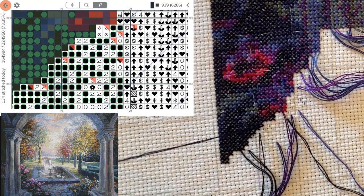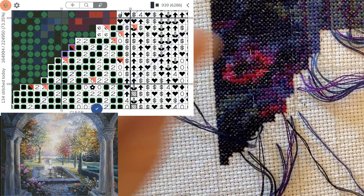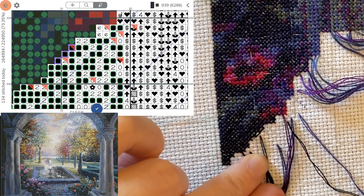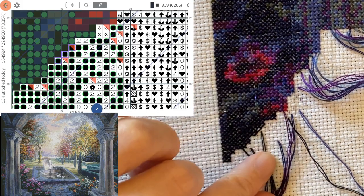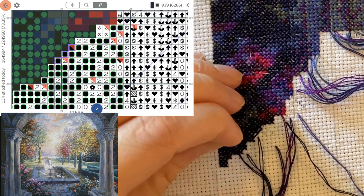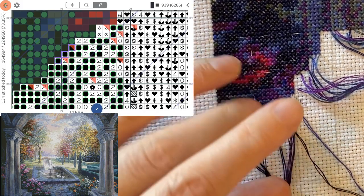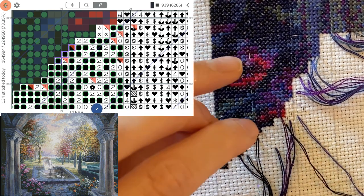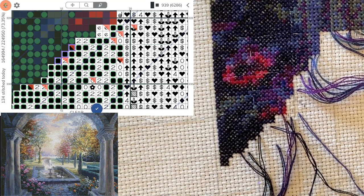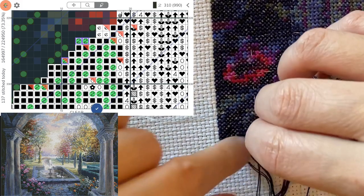Oh, I know what I wanted to do. I'm going to carry that thread back up. So what I'm actually going to do is do this. So I won't do anything out of order. I thought I might have to, but I don't, as it turns out. I think this thread is almost done anyway. We are almost out of those stitches. Okay. Then I wanted to do this one and carry it back up here, and then carry on down again.